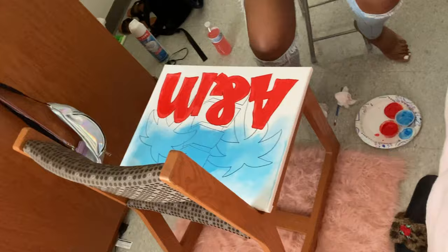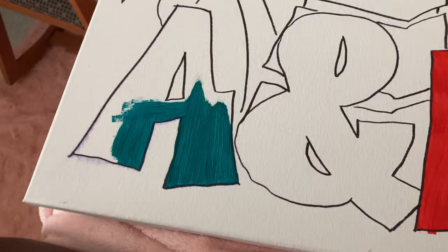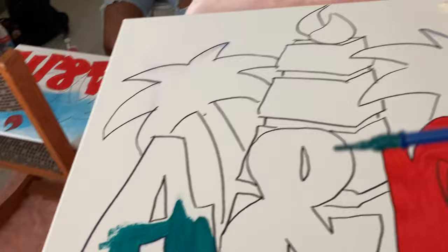Everybody was on Zoom. As you can see, we were all chilling, vibing, painting. You can see the guy in the middle. He was showing us, you know, the steps of the way, how to get it all crisp and clean, you feel me? So yeah, I just want y'all to be here and paint with me, vibe out a little bit.